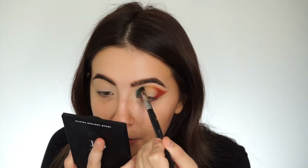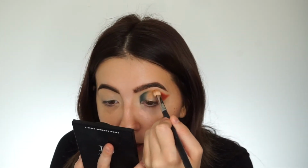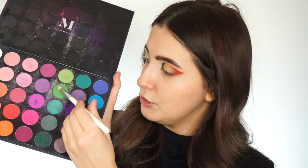And then I'm just going back in with the red and green brush, or the brushes we used for those colors, and then going in between those. So this is an oldie but a goodie, and they just repackaged this into the Lisa Frank collection, but this is the Morphe 35B palette. And so I'm taking this green shade here because it's more of that yellowy green, and I'm just going to continue blending.